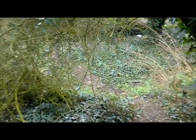Got no idea where I am now. How long does this place go on for? This is Blair Witch territory here. Oh, this looks familiar.